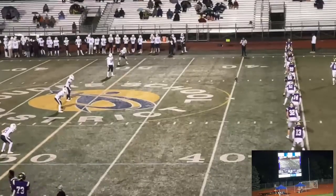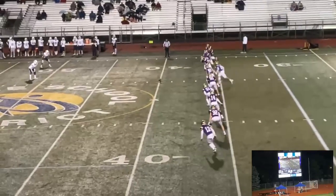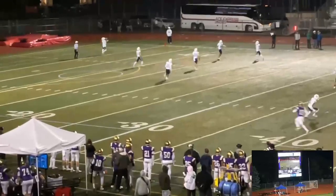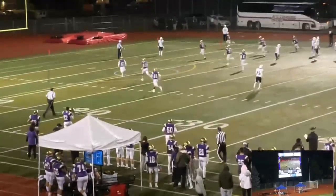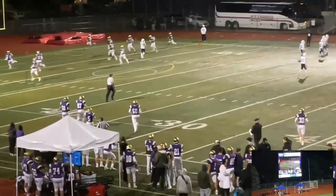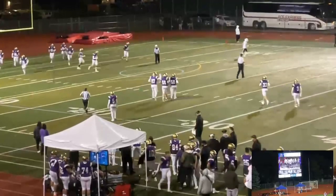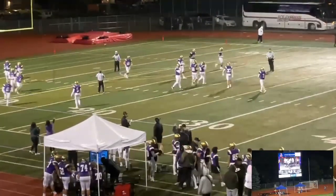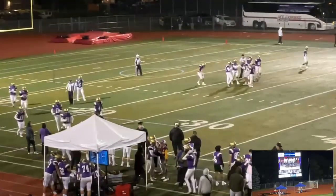Lopez is lining up for the kickoff. See if he can put it into the end zone again. It's short. It's going to be into the end zone. It wasn't as high as he usually kicks it, but he drove it. So here we go. Cherokee Trail needs a response. Lambkin defense is going to stand up tall and slam the door.